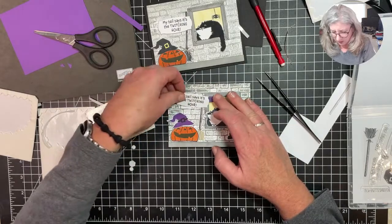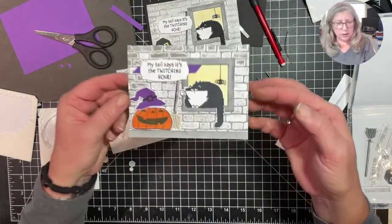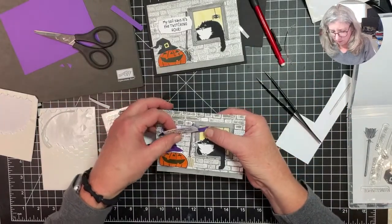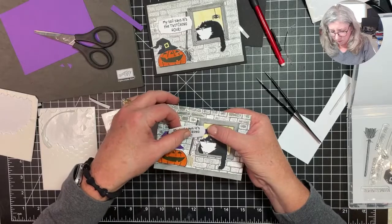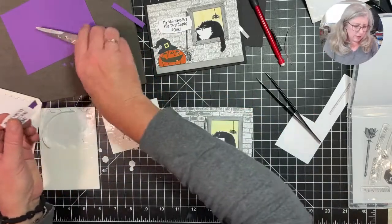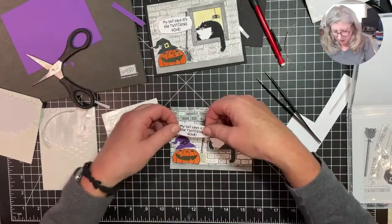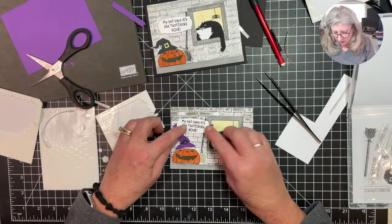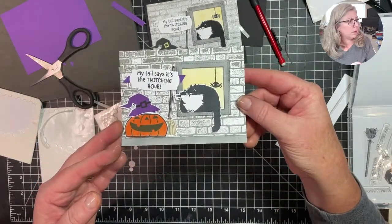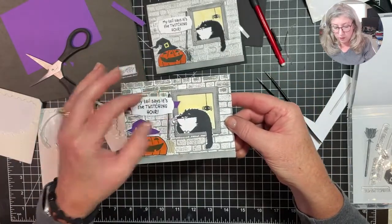My fingers are sticky. Like that. What do you guys think? I think I don't like it. Maybe it's just too much. Maybe I have too much purple showing. Maybe if I go like that. That's a little better. Anybody have a vote? Anybody care? Purple or no purple?